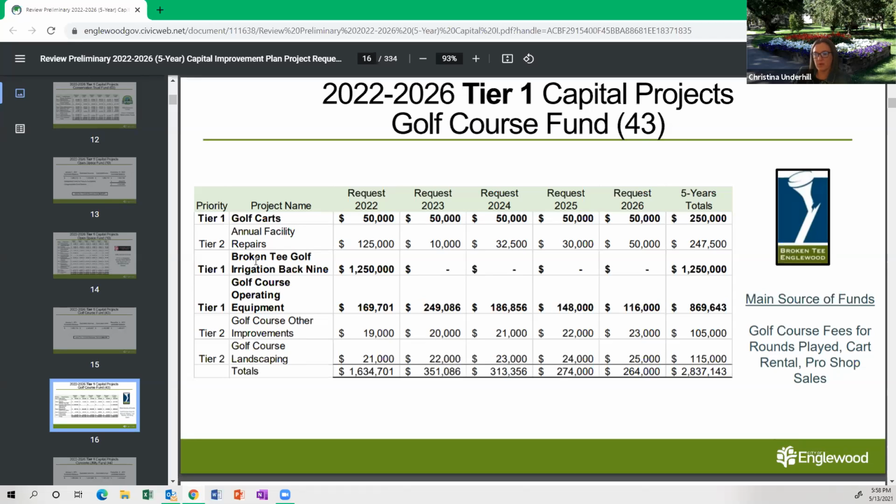Our water use will be better. And so that's our project for 2022. It's in design currently. Actually, I believe it's getting finalized here shortly. So we'll be ready to hit the ground running soon. And then as far as operating equipment, this covers lawn mowers for the course. So getting some new mowers out there. And then we have a couple others that we have to compete for.